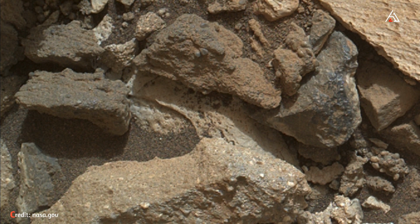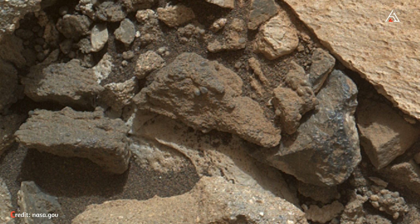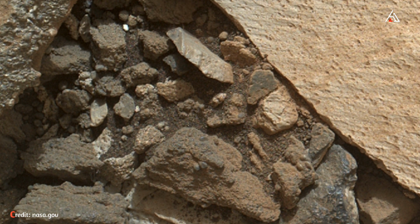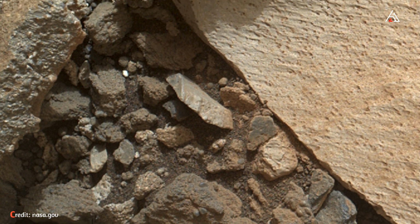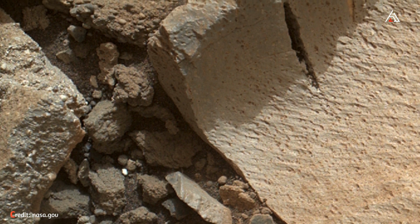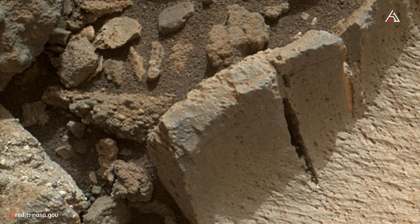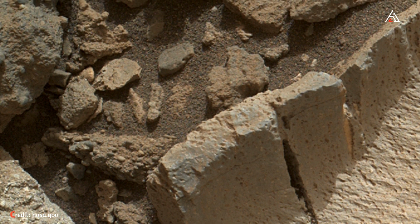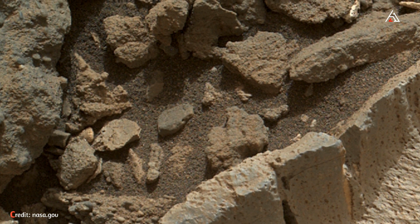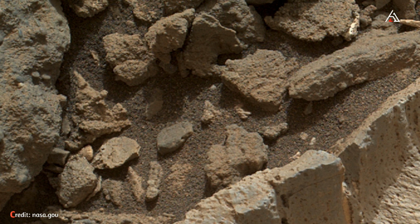A rock fragment dubbed Lamus is shown in this picture taken by the Mars Hand Lens Imager, MAHLI, on NASA's Curiosity rover. Like other nearby rocks in a portion of the Marias Pass area of Mount Sharp, Mars, it has unusually high concentrations of silica. The high silica was first detected in the area by the Chemistry and Camera, ChemCam, laser spectrometer.